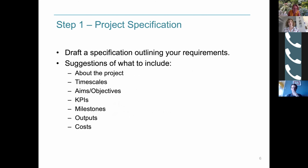So there is a bit of a guide on the website which breaks the process down. But this is just a quick run through of each of those steps. So step 1, and apologies if you are, because I'm sure that a lot of you will know exactly what to do, but I just wanted to give an overview. So I'll do a quick run through.